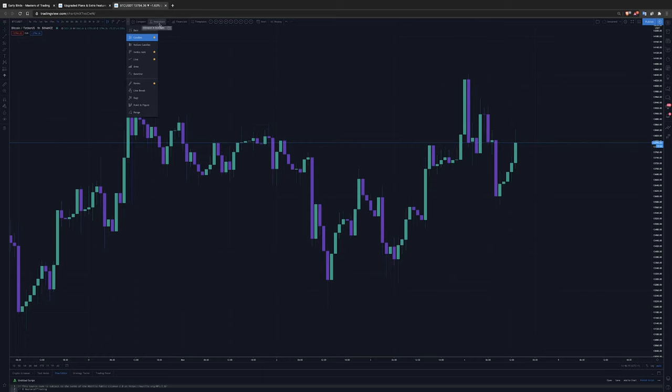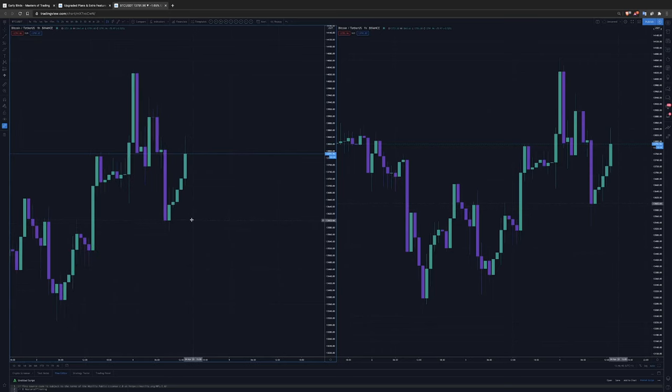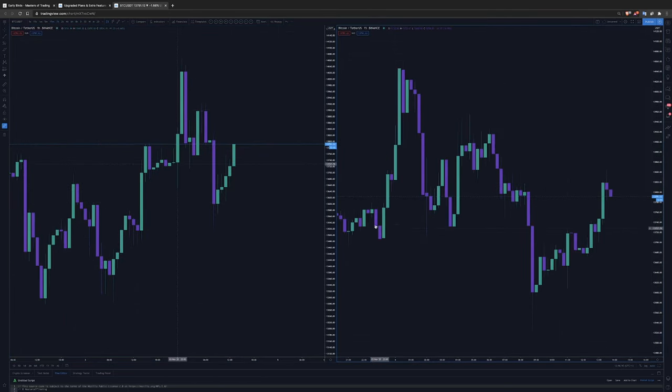We can also add indicators, and once we've added certain indicators and we like the layout, we can save it as a template, and then save our favorite templates there. We can also change the layout. We can have two, so you can have the 1 hour and the 15 minute, for example.